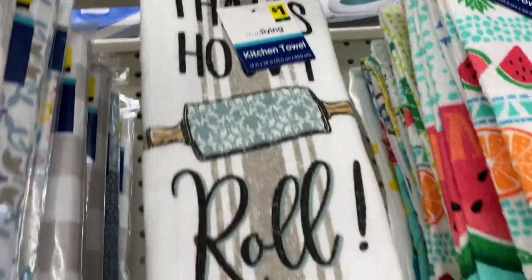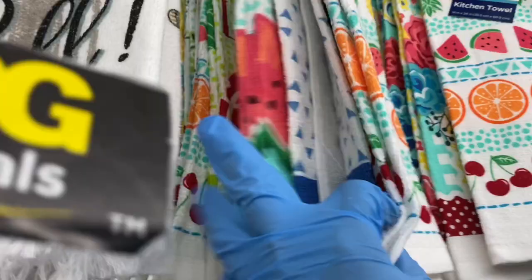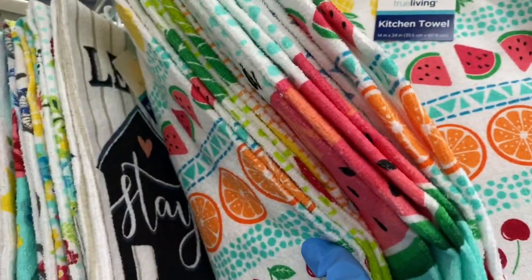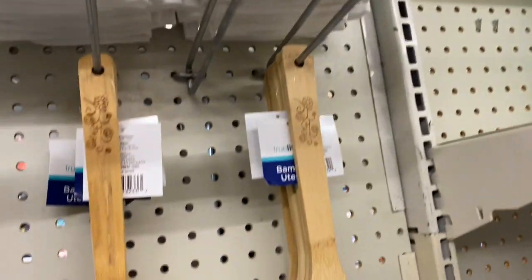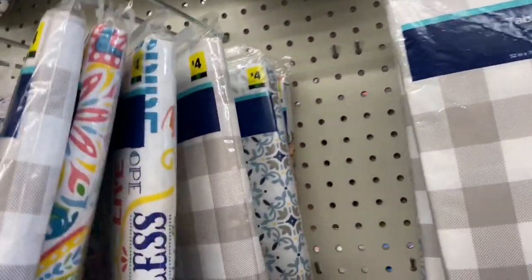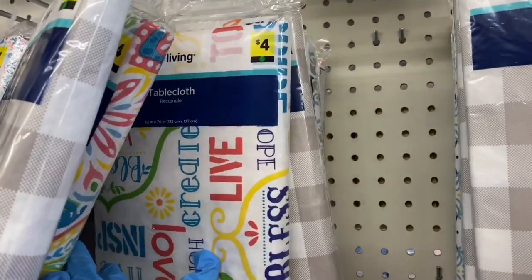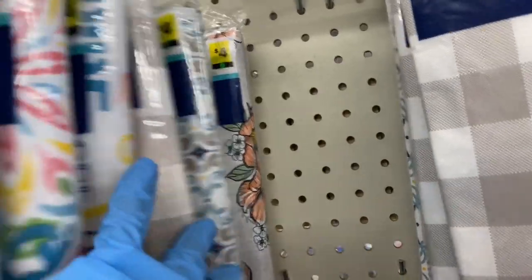These are the tablecloths. Here's the buffalo check in gray. And this towel says, that is how I roll. How cute. Then you have these towels right here with the fruit on it. Let's stay home. These have the fruit on it. And then they have these wooden, those are only $1. And they have these tablecloths and these right here. Guys, this one says blessed, love. That's really nice, that one. Then they have that stop back there.